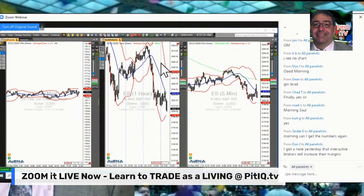So I'll repeat the levels this morning. Our pivot this morning is 32.10, 32.10. Support at 32 even, 31.89, 81, 74, 66. Resistance above at 20, 28, 33, 40, and 49.